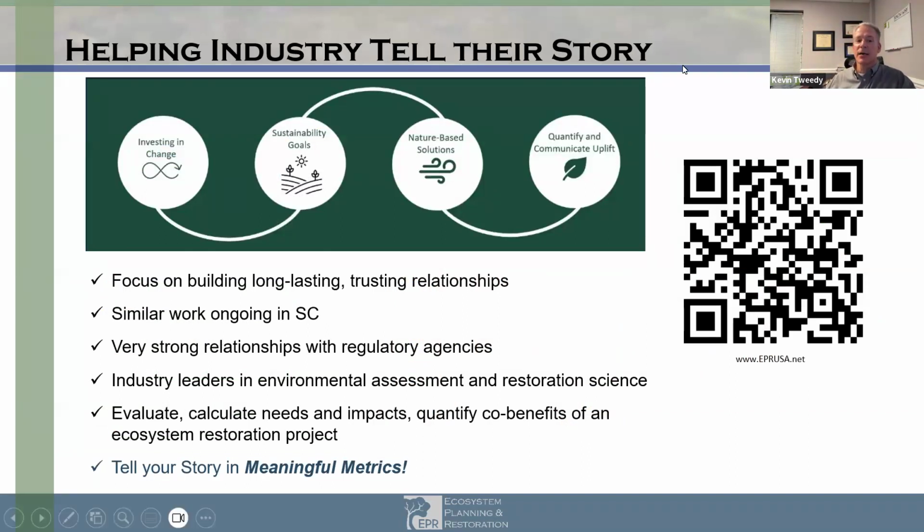So in conclusion, we're excited about the future of South Carolina and the state's vision for sustainability. We're very honored to be a part of it and look forward to working with Sustain SC and each of you to help tell a developing story. Thanks.